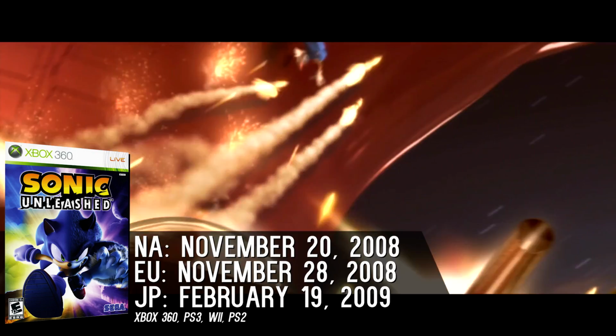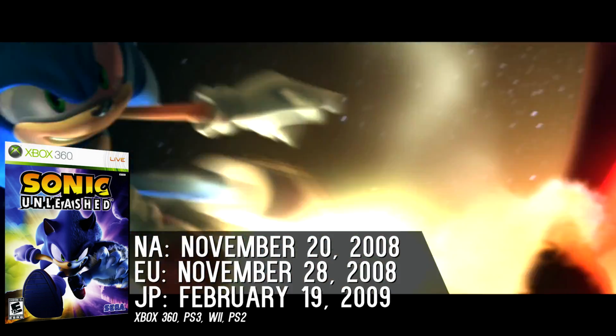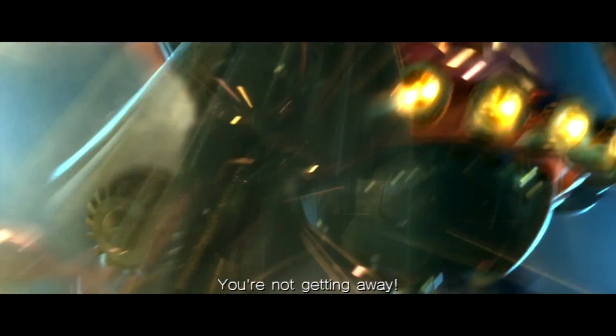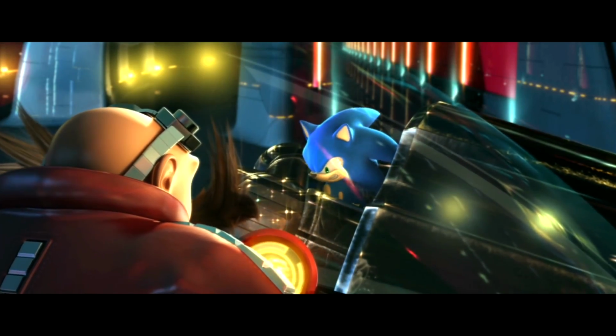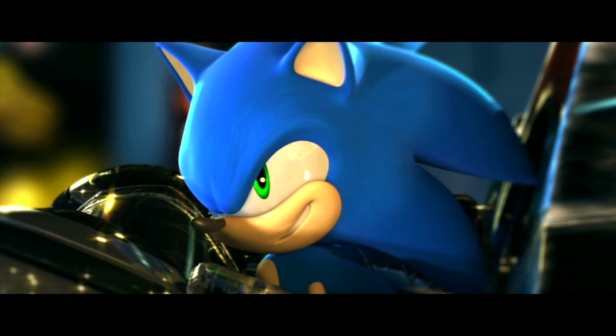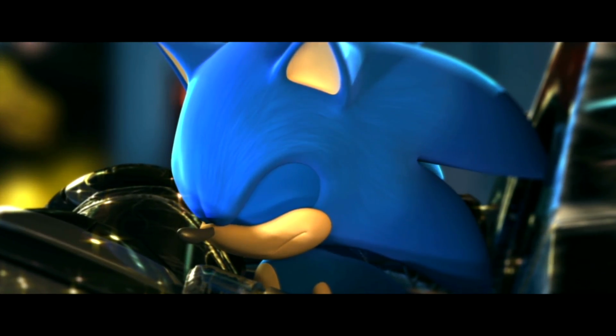Beginning development in 2006 was a new game that was originally intended to be a third game in the Adventure series, with at one point the title of Sonic World Adventure before being changed to Sonic Unleashed in the West. Interestingly, the game kept the title of Sonic World Adventure in Japan, however. The PS3 and 360 versions were developed by Sonic Team, while the Wii version was developed by Dimps.